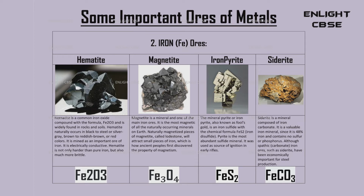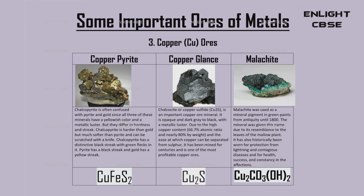Siderite is a mineral composed of iron carbonate. It is a valuable iron mineral, since it is 48% iron and contains no sulfur or phosphorus. Spathic carbonate iron ores, such as siderite, have been economically important for steel production.